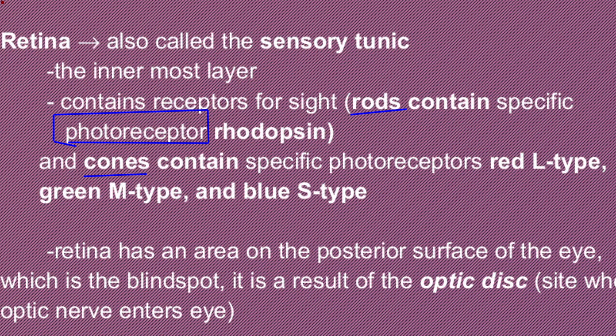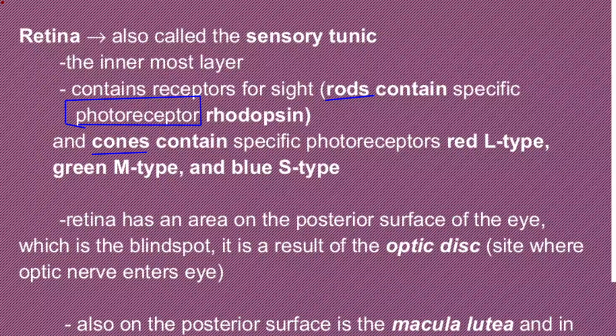I need to go down in my magnification a little bit. We looked at this yesterday. There's an area on the back of the retina where the optic nerve comes in. That's called the blind spot, or the optic disc. It's called the optic disc, and we refer to it as a blind spot because at that place there are no rods and cones.